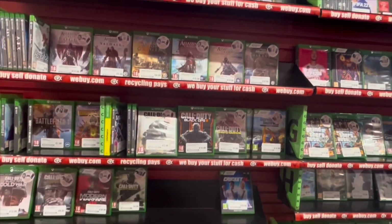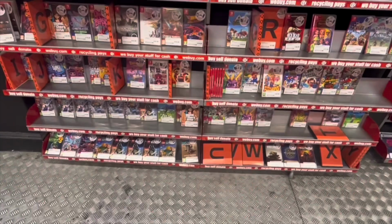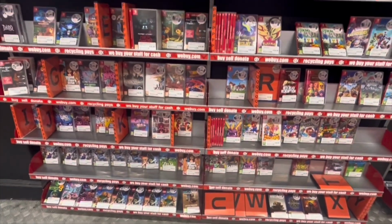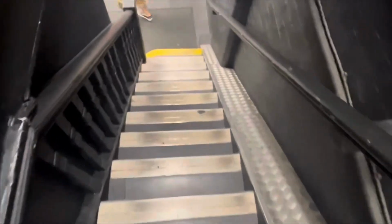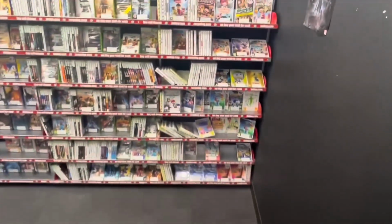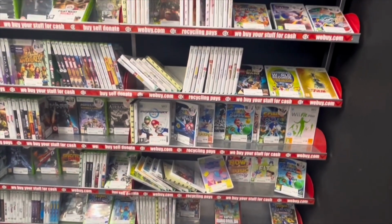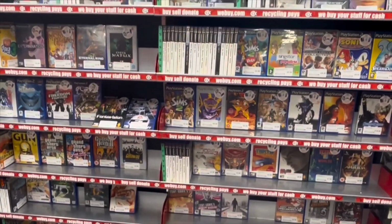Had a little look at the Xbox and Switch games as well, but Maria was like, "Ooh, I'll have a look at the Xbox games," because my disc tray for my Xbox isn't working. I was tempted with a few things on the Switch though. Maria's walking down the stairs here to go to the basement of this place where they had most of the older games. So the Wii section was very small. Same with the PS2. It was a bit of a shame.